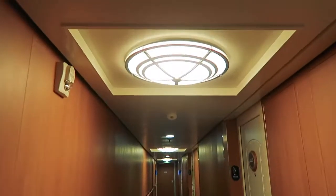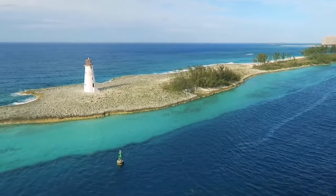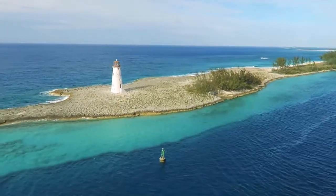Same thing with the lights. If you see the light here, that open section always points towards aft, and this line points you to forward. So just like you're watching the stars, you follow that line and that will take you to the forward of the ship. We're leaving the Bahamas. Well, we're leaving Nassau.